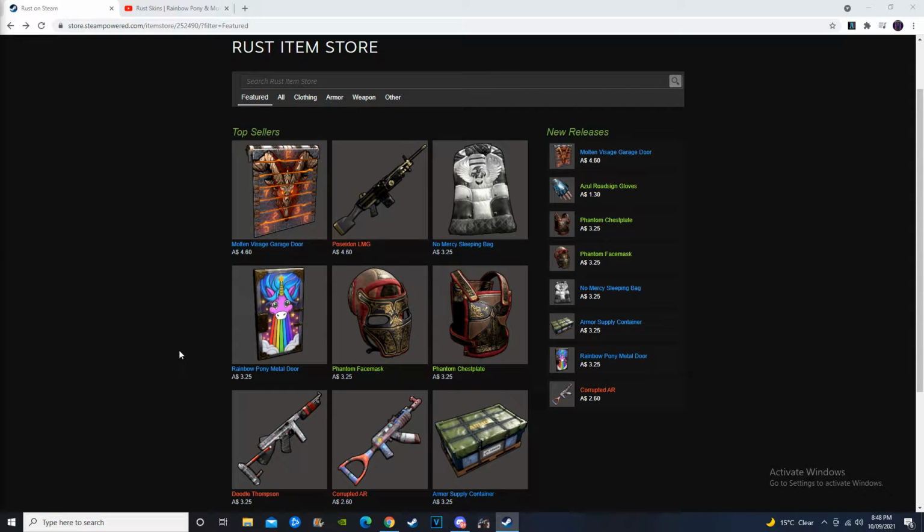It's going to be a quick one again this week. This is actually a continuation, the sets week for the Rust item store. So that's what this store is themed on, and it is literally just a continuation of a bunch of different sets.